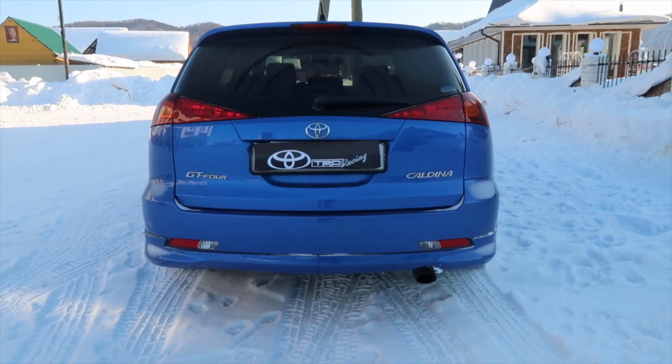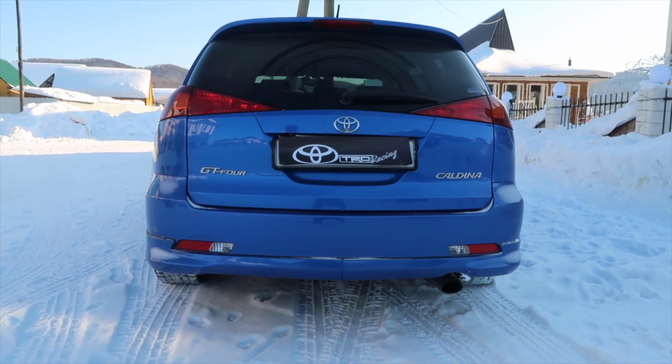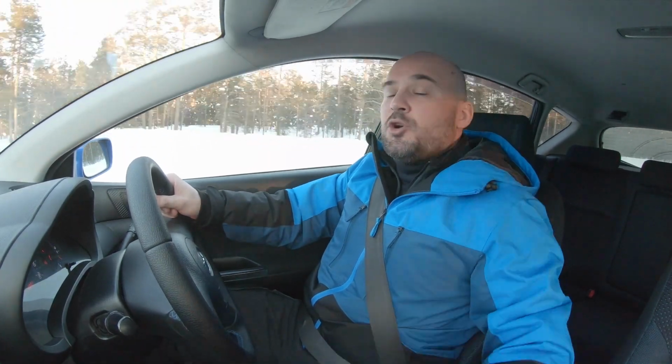I've driven plenty of cars. I've driven Subarus, I've driven Audis, etc. And an Impreza or a Forester STI wouldn't impress me, or a Legacy Spec B wouldn't impress me with this car. This car handles at least as good, really.